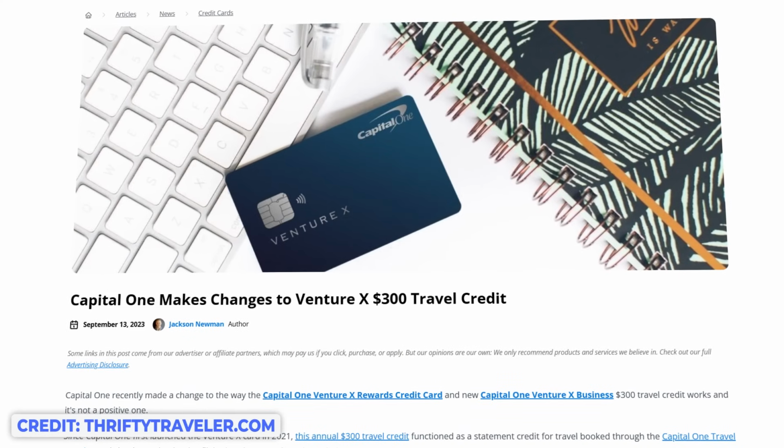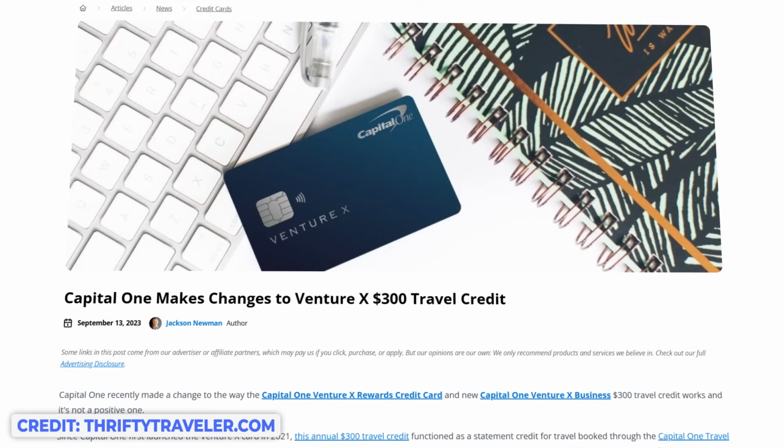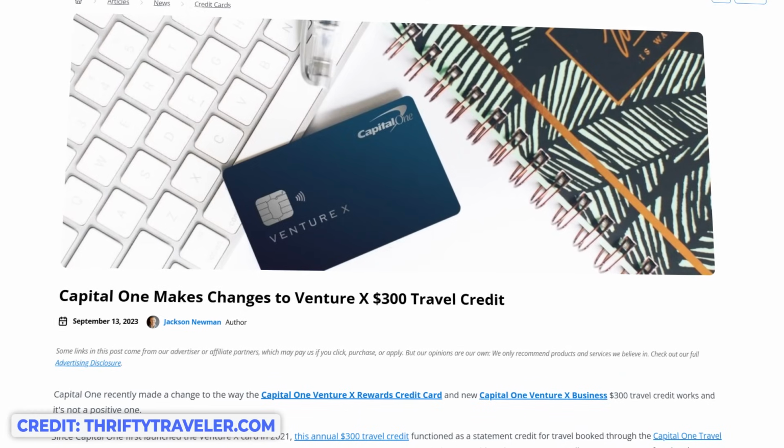So now what happens is that $300 travel credit is just applied as an upfront discount whenever you're booking travel through the portal. So that means you still get the $300 back from the credit, but now you're not earning those 10x or 5x miles when you're booking travel until after the full credit is used.